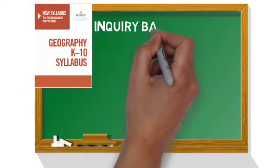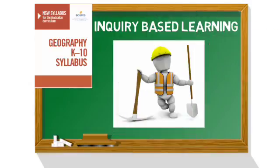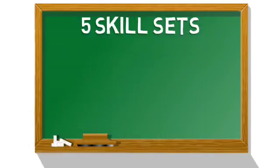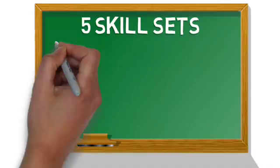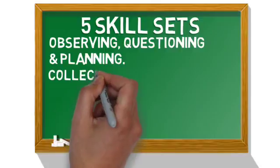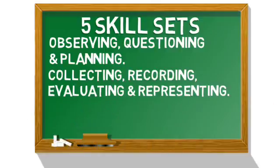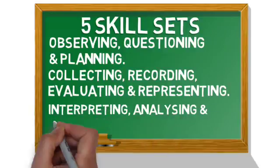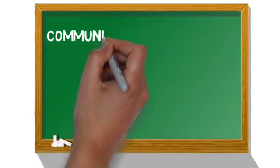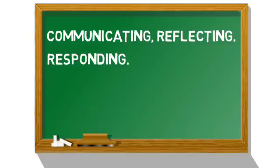The geography syllabus is also embedded with an inquiry-based approach to learning, where students are supported to develop and construct their understanding of the world through real-world, hands-on activities and the development of the following 5 skill sets. Firstly, observing, questioning and planning. Secondly, collecting, recording, evaluating and representing. Thirdly, interpreting, analysing and concluding. Fourthly, communicating and reflecting. And finally, responding.